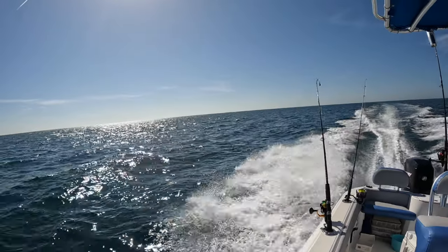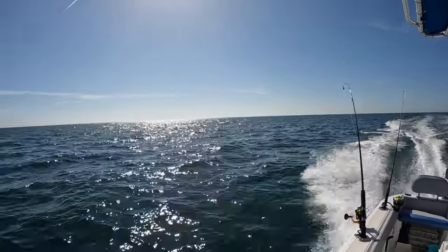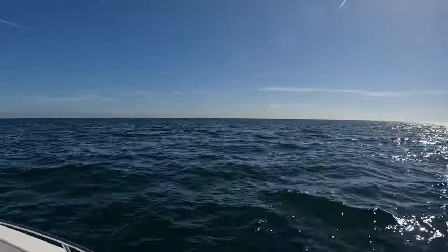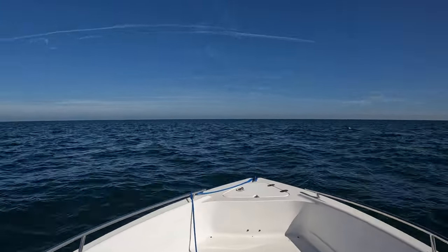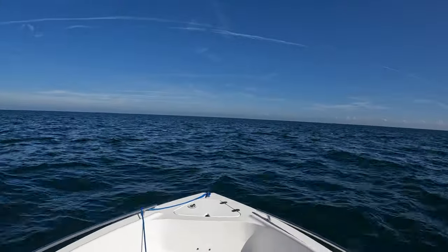Well, after 3 hours of fishing, we decided to pick up anchor and start heading back. Plus, we had enough fish to eat. I don't like to be wasteful. And definitely, we're gonna be back again to this spot. And the local fishermen here have told me that the farther I go out, the bigger the fish get.